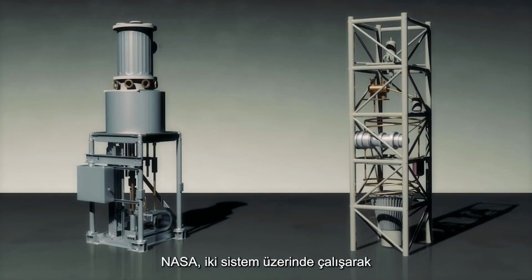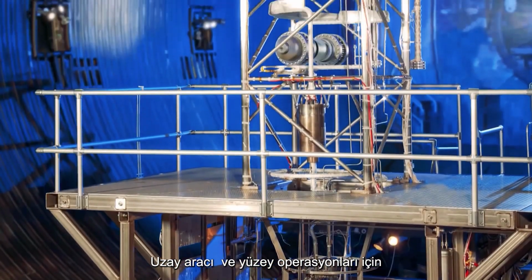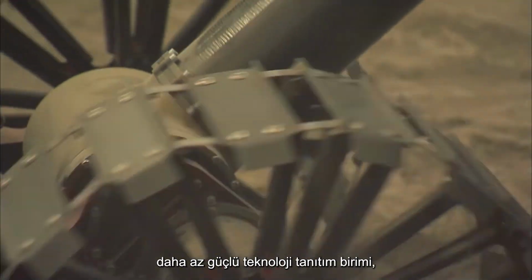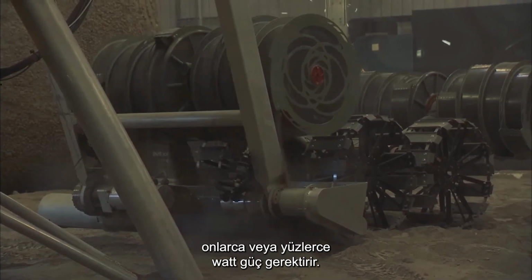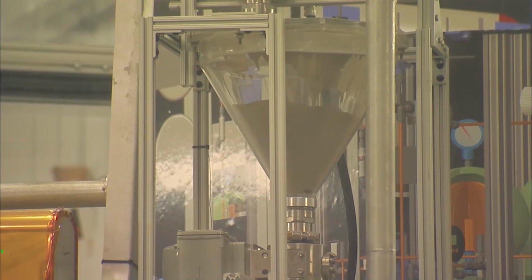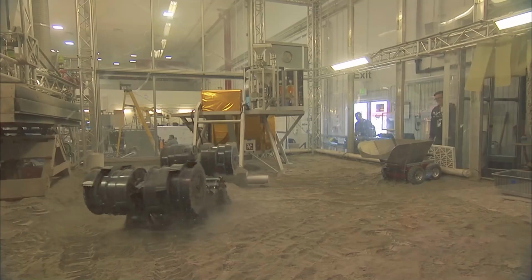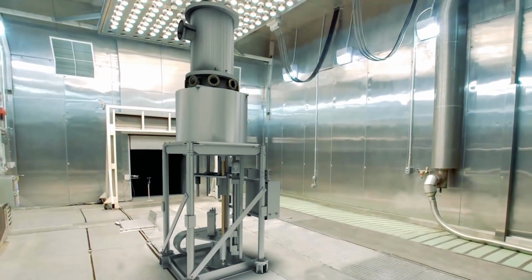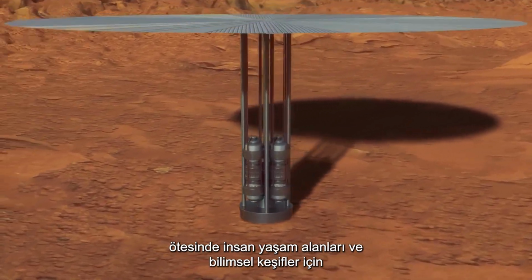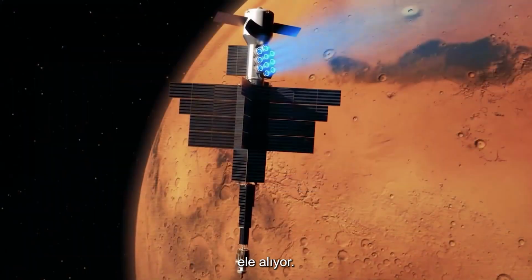NASA has been developing fission power plants for such requirements, working on 2 systems. The less powerful technology demonstrator unit for spacecraft and surface operations requires watts of power numbered in the tens or 100s. Kilopower addresses the need for surface power from 1 to 10 kilowatts for human habitats and scientific exploration in the harsh environments of Mars and beyond.